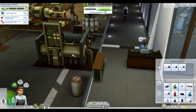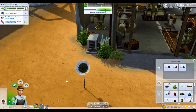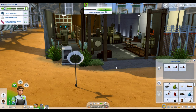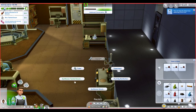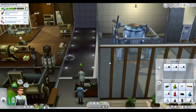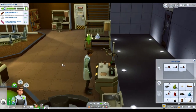Prevent abductions. We just asked him to come down and abduct us, and now we're like, no, just kidding, we changed our mind. Mix a tainted serum. Ooh, we can do a slimify serum. Okay, continue building on the rocket as well.